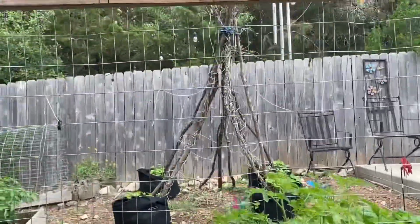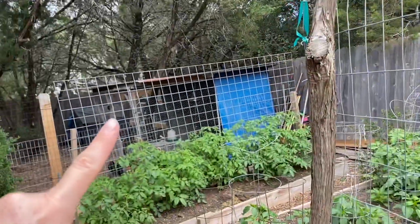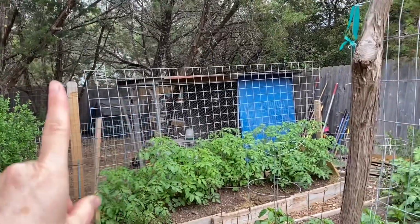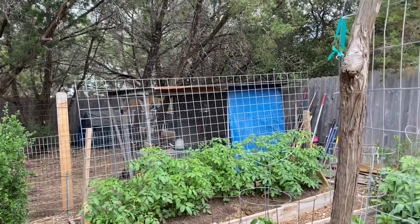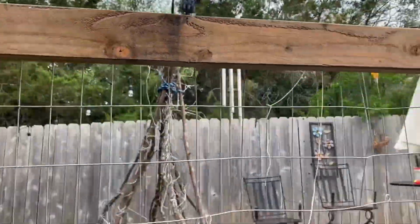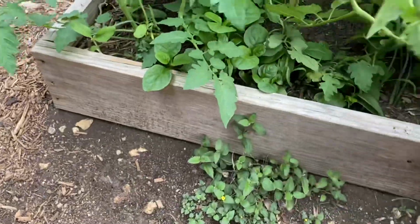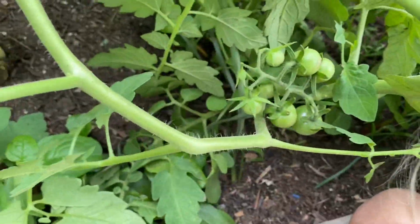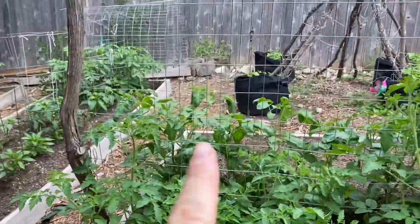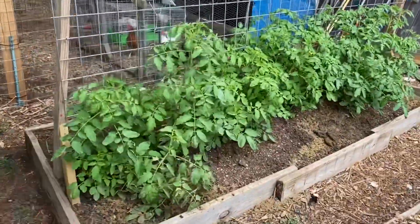My trellis is just hog wire fencing. The other one's a lot better. This is actually cattle panel and it holds a lot more weight. This one started bending and falling last year, so we added a 2x4 to the top this year. They're all mostly standing up, but this one that's producing tomatoes already is starting to grow on the ground, so I need to start taping these up really well. They look really healthy.